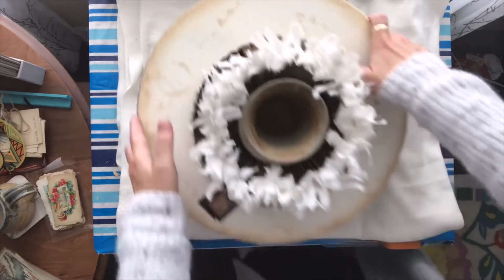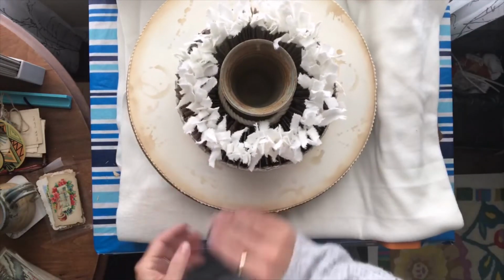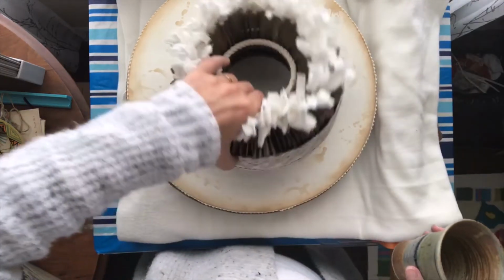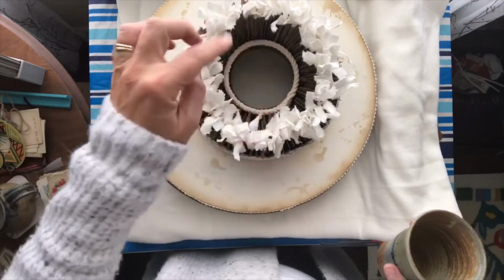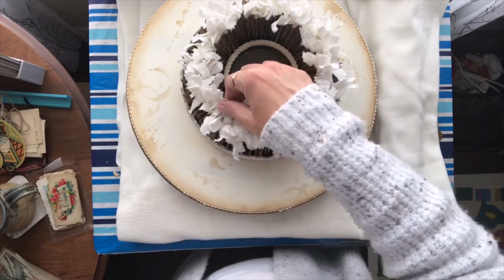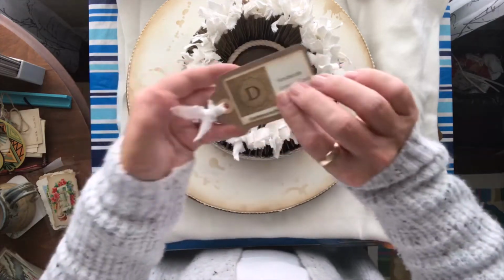I did finish off my carousel. I did do a video on this little carousel. This was one of those film slide negative carousels that I made. And this was the black one. And I filled it up with all these little tags. And I actually finished the tags.